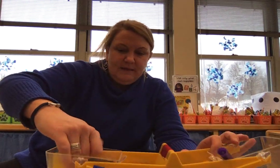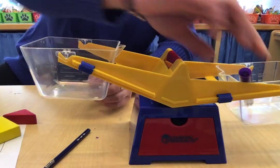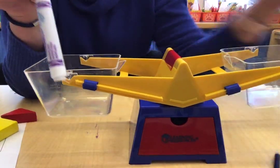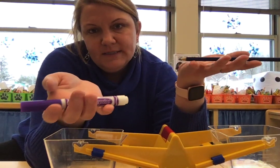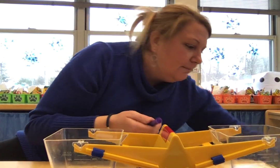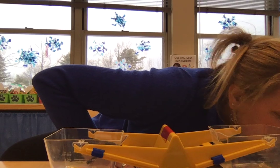I'll show you with my balance. I have some more fun things to try with the balance. So let me put that down. What if I put in the marker and the pencil? You can tell too, you could feel it. If you have things at home, you could try this at home with just your hands. This one's heavy, this one's light. Like you could try to do that. Remember, light goes up and heavy goes down.